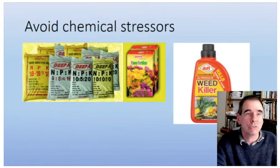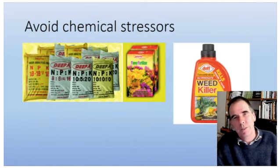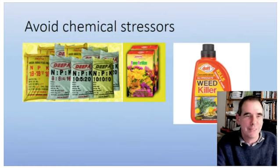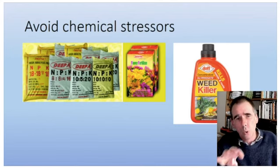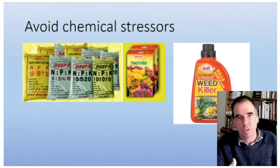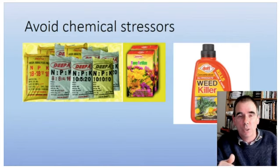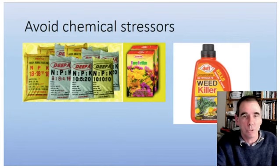Avoid chemical stressors. Well, that makes absolute sense, and if you're watching this, you probably don't need to be reminded of that. All these things, fertilizers, pesticides, herbicides, they all damage soil life and reduce carbon storage, and that includes overuse of even organic fertilizers. So just be wary of using those things.